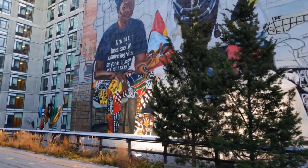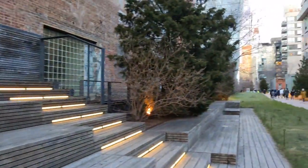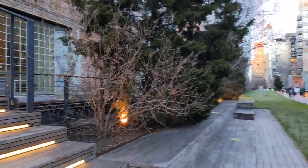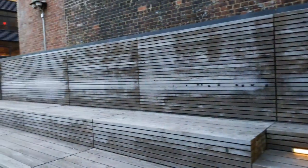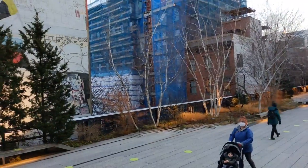Fun mural. I'm sure it's not fun, I'm sure it's important, but some cool stairs here that we're going to take a look at. Maybe have a seat for a second while my child drinks something and has a bit of a snack, if that's okay with you. Oh, that's alright, he's mobile.